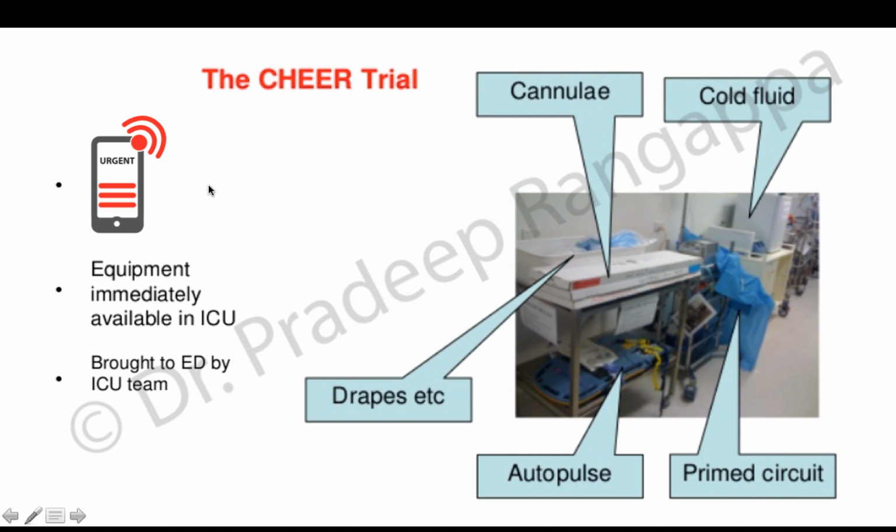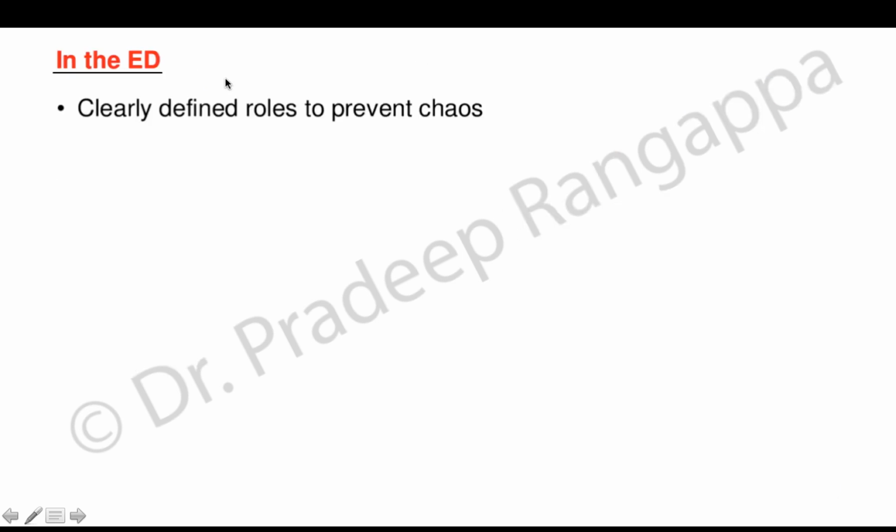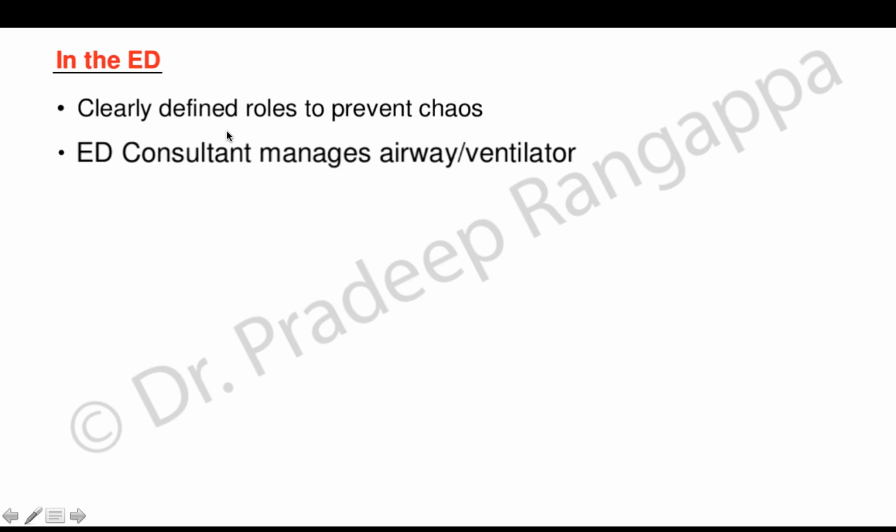They're brought to the ED by the ICU team. So they're all placed in ICU. ICU receives a call, the patient comes to ER, and all this equipment is moved to the emergency department. The key to success of ECMO CPR is that each individual's role in the emergency has to be well defined.